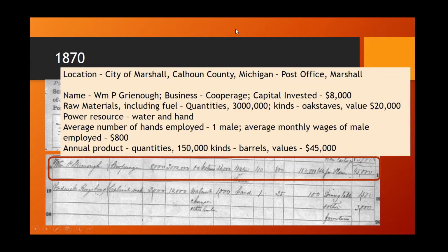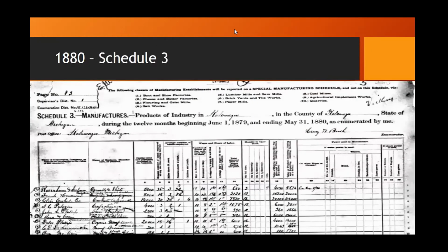Then 1880, here is Schedule 3. And it's like every business is on this. It's not separated enough for you to search. So you've really got to search the Schedule 3 plus the categorized one if you knew what business your ancestor was in.